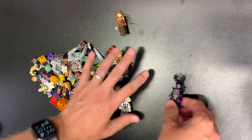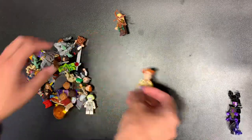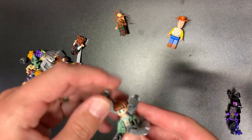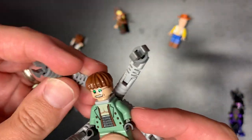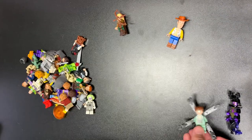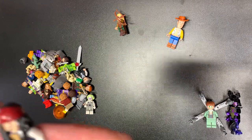Let's go ahead and get started. This one is the Overlord. Not a bad fig right off the bat. We do have a $20 Overlord right there. Woody, not bad at all either. Another Ting right here. We have Doc Ock with the clenched mouth. These guys were selling for upwards of $100 when Spider-Man came out. They have come down to earth a little bit since then, but that's okay.